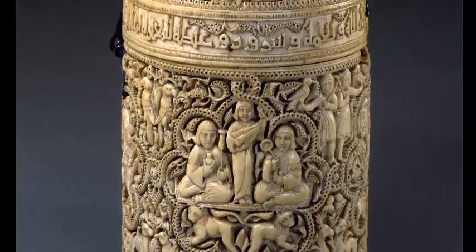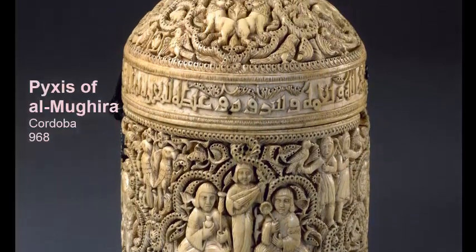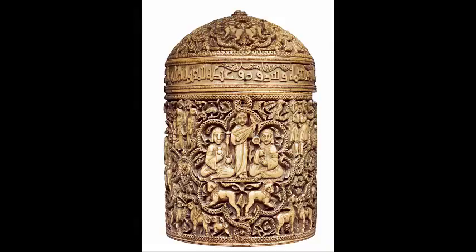Surviving pieces include the pyxis of Prince al-Mughira from 968. A pyxis is a shape of a vessel from the classical world, usually a cylindrical box with a separate lid, as you can see here.